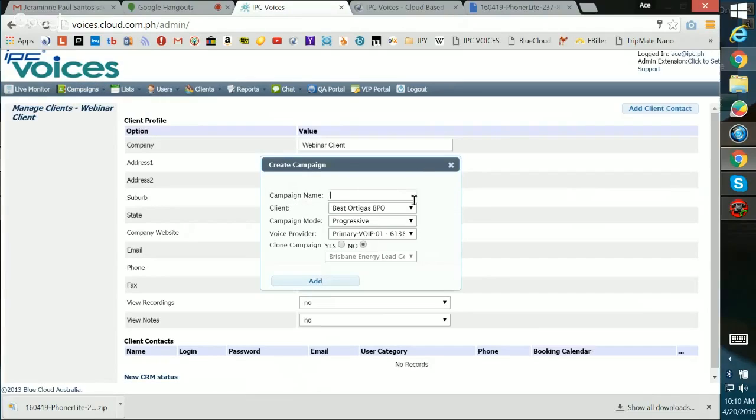So let's say, for example, the client has a campaign for calling all the voters in this area and in this region. So let's name the campaign voter call out, for example. And let's remember we added a webinar client, so let's put it there.